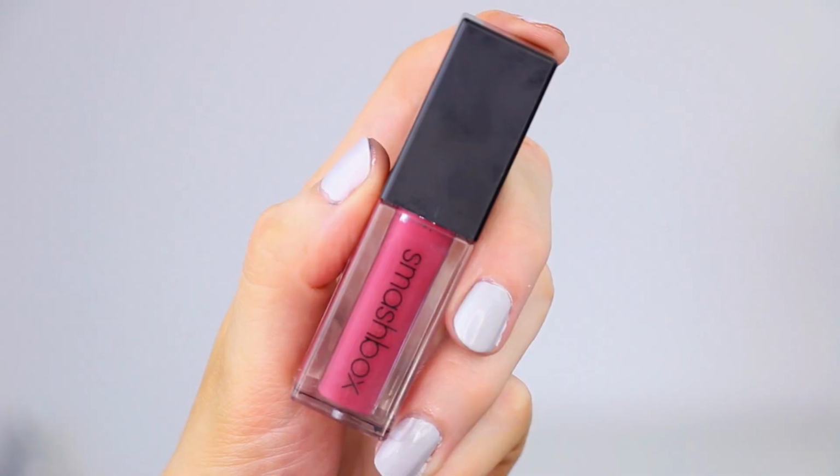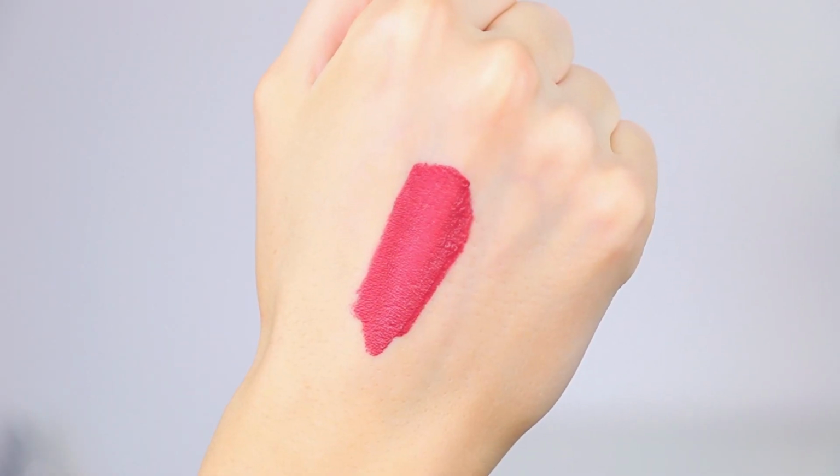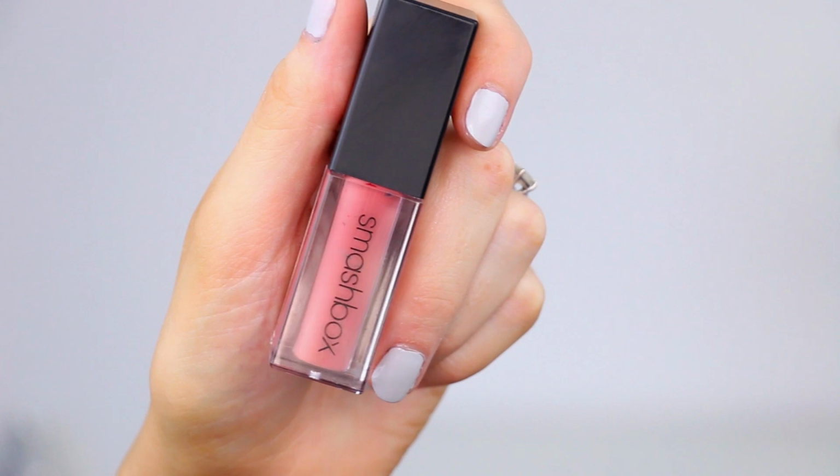The other one is Big Spender, which is a beautiful deep rose tone, and then lastly is Babe Alert, which is a nude rose. They're just nice everyday shades.